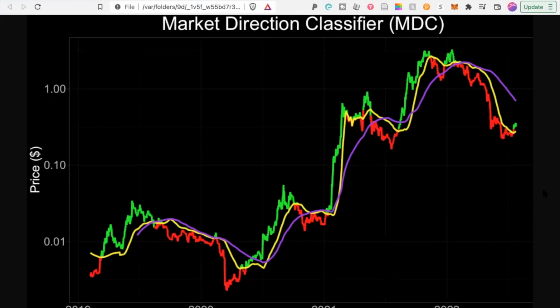So to me, all of this taken together makes Fantom a pretty interesting one to watch right now. So keep an eye on Fantom. We'll keep you updated as we monitor it and see what these indicators are telling us.